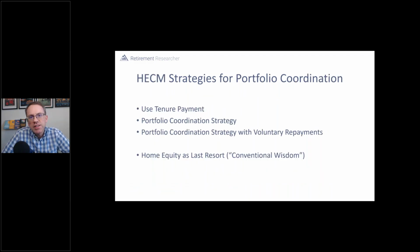Now I'll show a case study, which is just my iteration of replicating their research, the same kind of goal, slightly different approach, but I'll look at 10-year payments. We'll turn on a 10-year payment. And then also looking at a portfolio coordination strategy where I strategically spend from investments sometimes and from the reverse mortgage sometimes. And I'll explain my rule for that. And we'll compare those to using home equity as the last resort, which is I don't touch the reverse mortgage until I run out of investments. Then I open it and try to cover my spending subsequently.